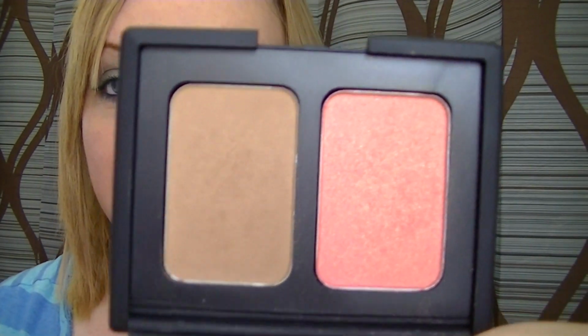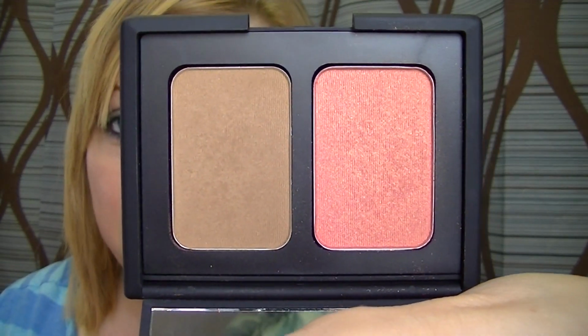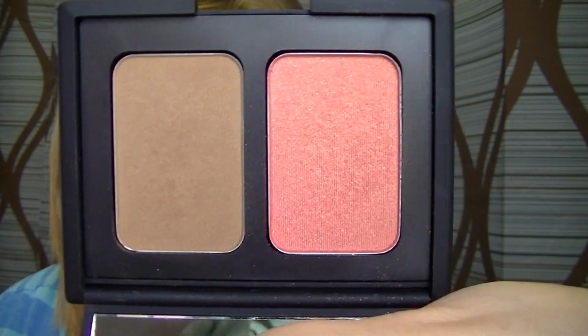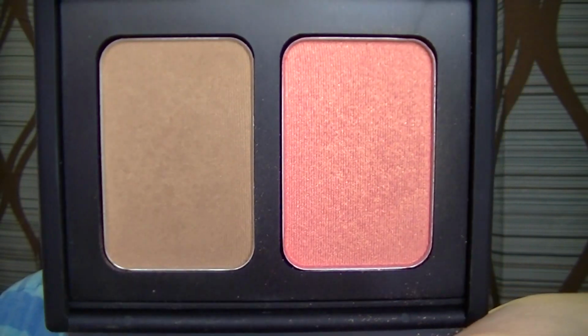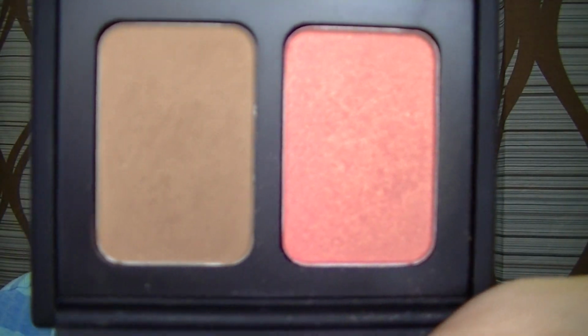So this is what it looks like. You've probably already seen this with a million others, but just in case you haven't, Orgasm is a really pretty peachy pink with a little bit of gold shimmer. And the Laguna bronzer is just a really nice, lightweight, to me it appears matte, bronzer. And I actually have this on today. I did the bronzer and then the blush over it. And I really think this was worth the money. I love this blush. I think it's gorgeous.